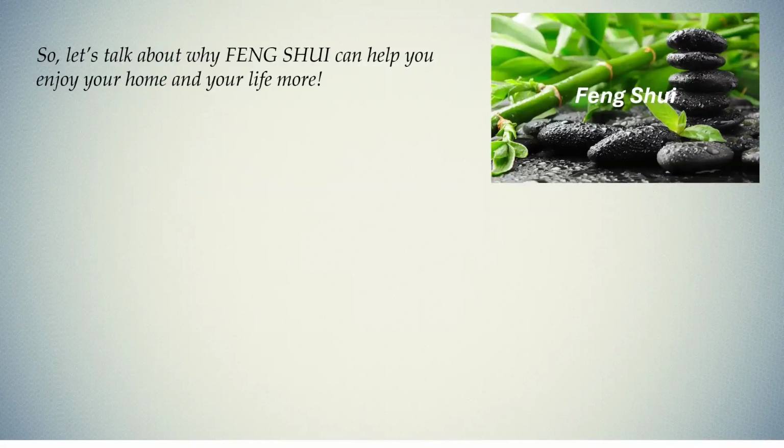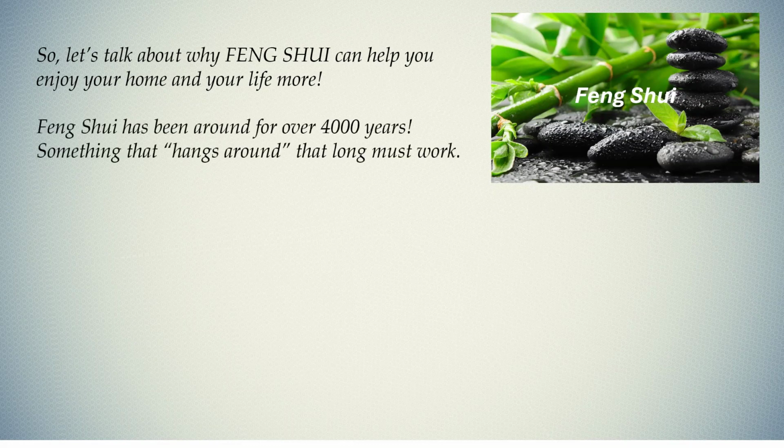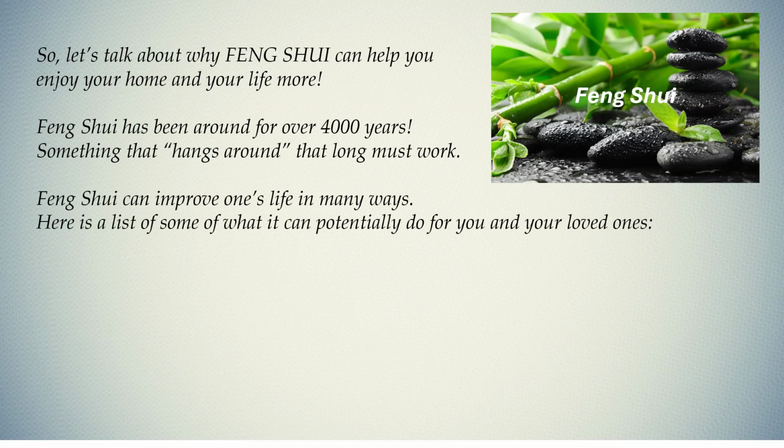So let me talk a little bit about what I do with feng shui. It can help you enjoy your home and life so much more if you have an evaluation done before you decide to make an offer. Feng shui has been around a long time, in this case, over 4,000 years. And I think you might agree that something that hangs around that long must work. It can improve one's life in so many ways. And I'm going to give you a list of what it can potentially do for you and your loved ones. And this is really just the tip of the iceberg.